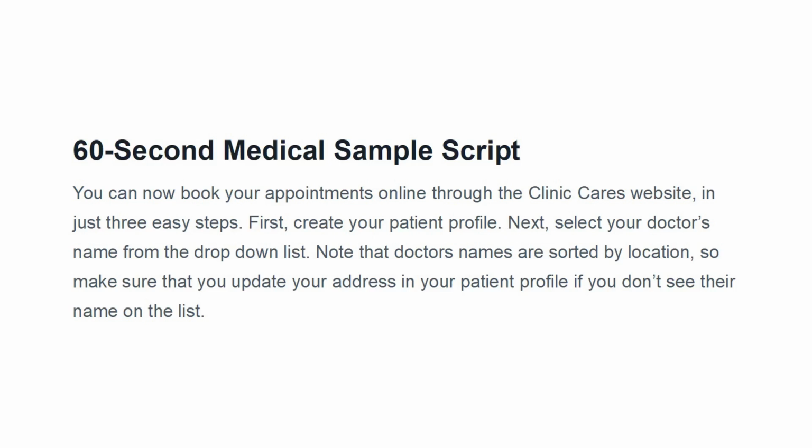You can now book your appointments online through the Clinic Care's website in just 3 easy steps. First, create your patient profile. Next, select your doctor's name from the drop-down list. And note that doctors' names are sorted by location, so make sure that you update your address in your patient profile if you don't see their name on the list.